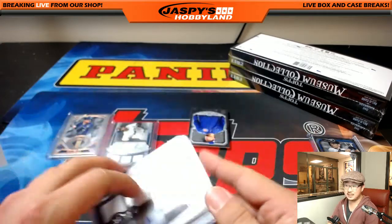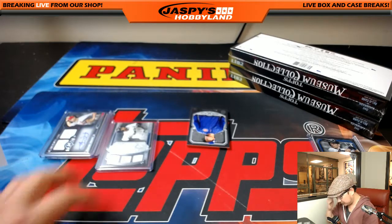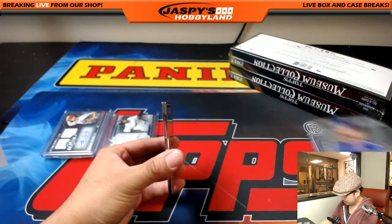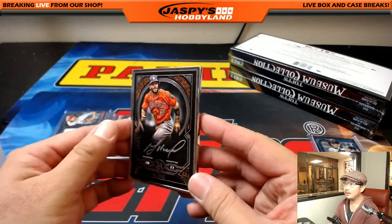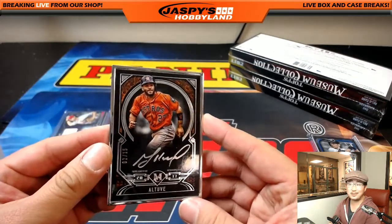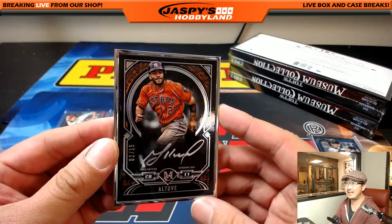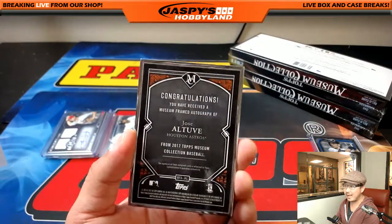All right, we got some guesses here. Griffey, Ripken, Frank Thomas, Big Hurt. And it's going to be Jose Altuve. This one he signed. No redemption here. 2 out of 15. Silver ink autograph. Jose Altuve for the Astros.